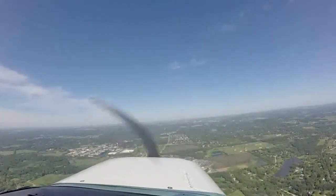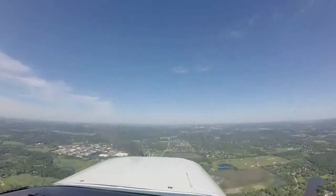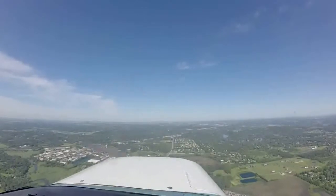I don't understand why the vertical speed indicator says we're descending and getting my altitude. Okay, because that's a lagging instrument. This instrument lags. Descending, and then it takes a couple of seconds before it shows you that.